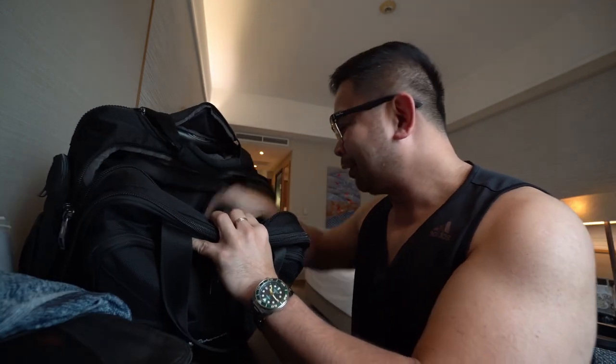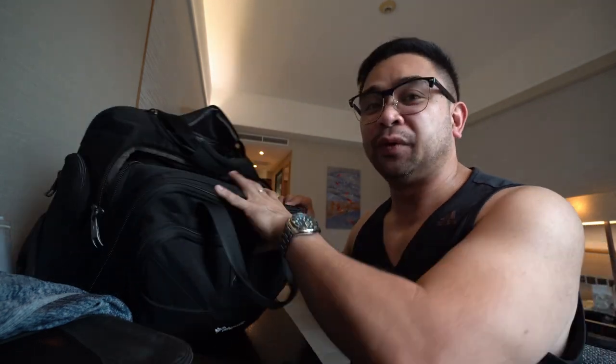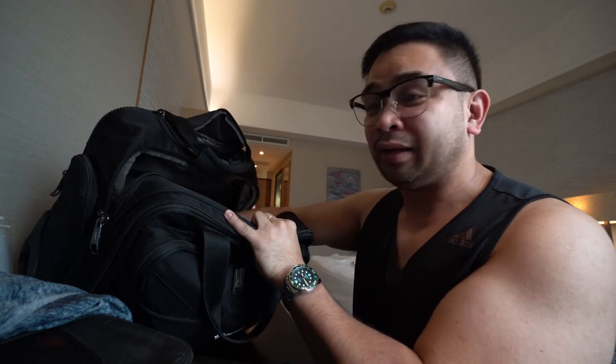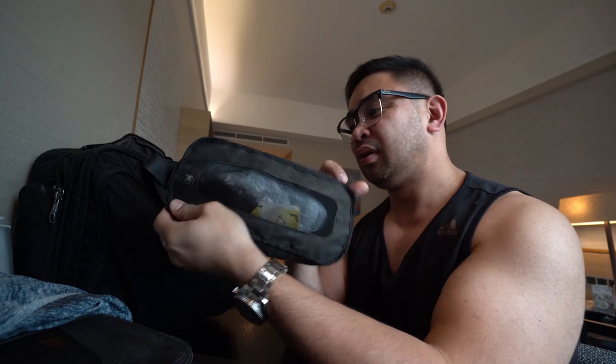And I always have this with me. I have two hobbies. My passion is flying, but I have two hobbies. One is photography and videography, and the other one is music. I cannot live without music. So I always bring this portable speaker with me. I have Spotify on my phone. And okay na. This one, another pouch.